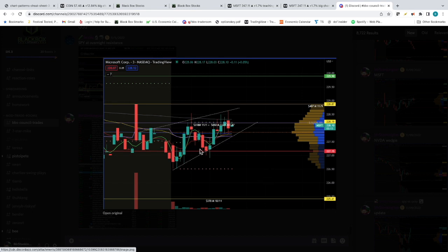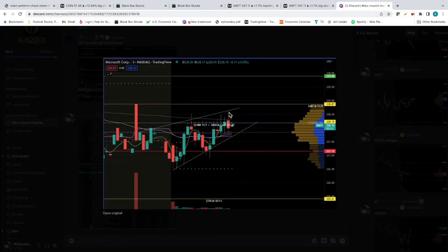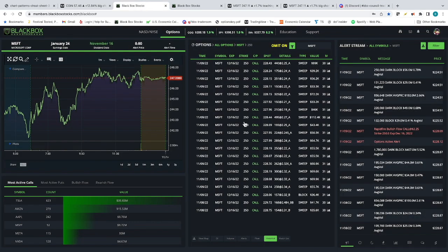To me, these patterns look like a bearish setup on Microsoft. This looks like a rising wedge, slightly lower highs, higher lows, just moving along these trend lines. Also using Blackbox, I have highlighted this 228.19 line where there was decent dark pool size, or at least close in this area. So I'm watching it continue to reject this line as they're buying these December 16th 250 calls.